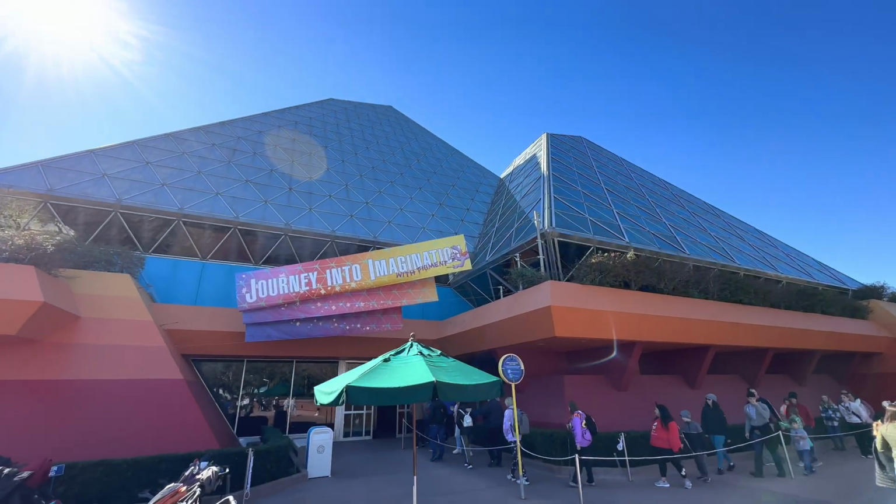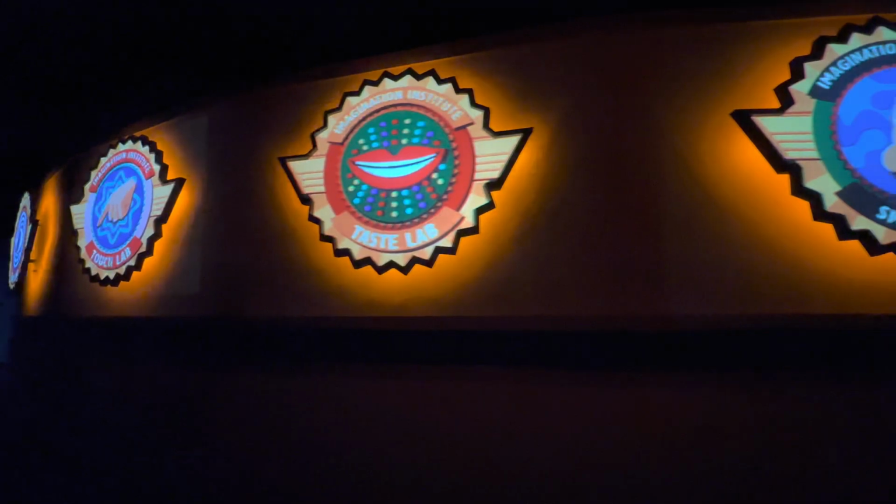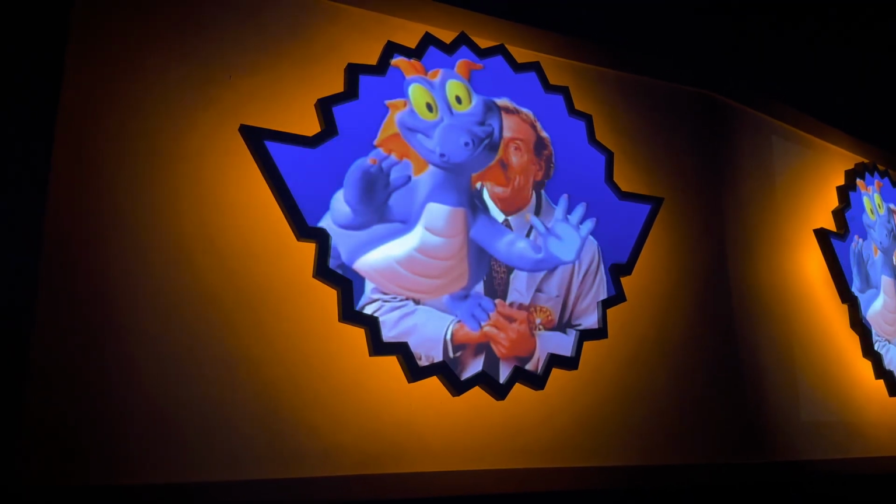But first, I think the perfect way to start our Festival of the Arts day is a ride on the Journey into Imagination with Figment. Let's go do it. This is one of our discoveries, the Figment of Imagination.